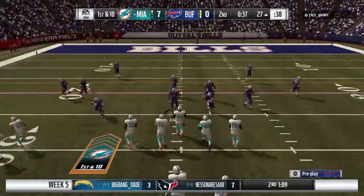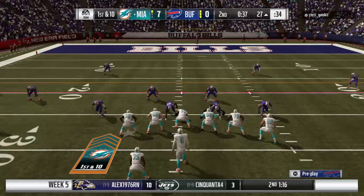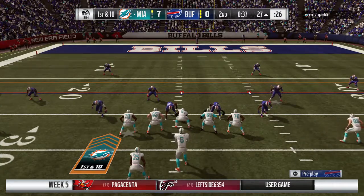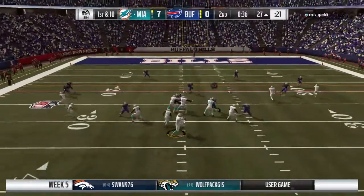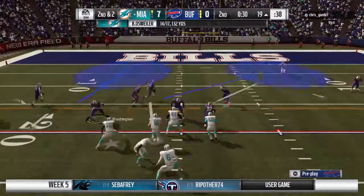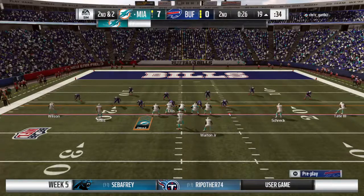Osweiler now 13 of 16 throwing the football. It's 1st and 10. Set. 3-19. To throw is Osweiler. And to the left side here, Wilson. And he'll be brought down inside the 20 at the 19. A good pickup there, 8 yards on the 1st down completion.